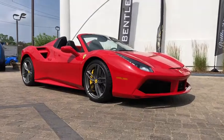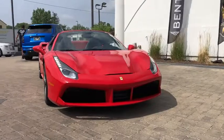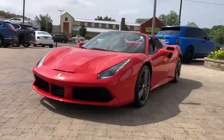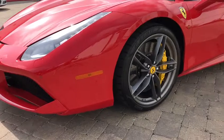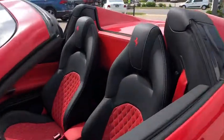Make a great choice today with the 2019 Ferrari 488 Spider. The Ferrari 488 Spider is what being aerodynamic is supposed to look like. Sleek and stylish with power to burn while you enjoy the open air in this hardtop convertible. This vehicle has less than 2,000 miles. Here are some of this vehicle's great options.